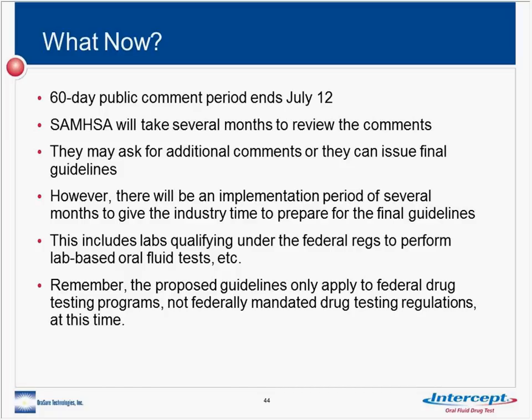Again, the bottom line is that they were trying to mirror the process for protection of the sample, but with a result that can be defended. That was the objective in the development of these particular guidelines as related to oral fluid testing. So I defer you to that.